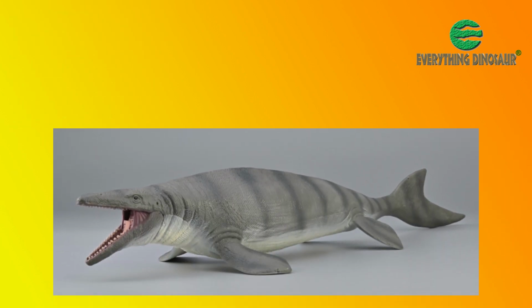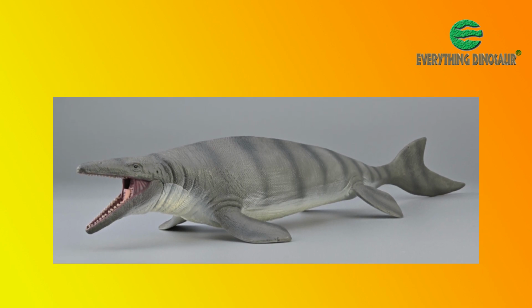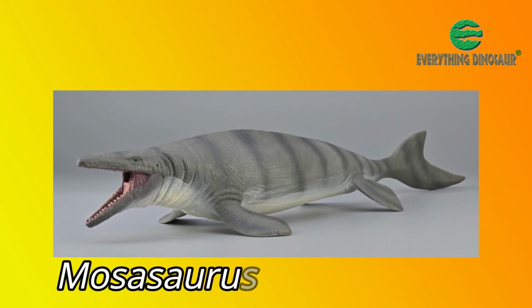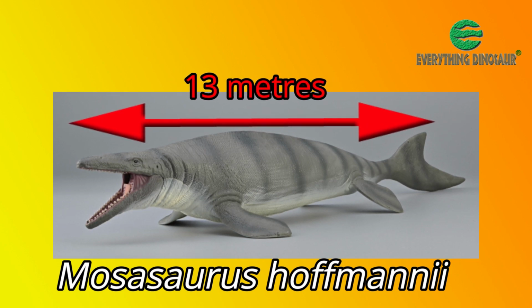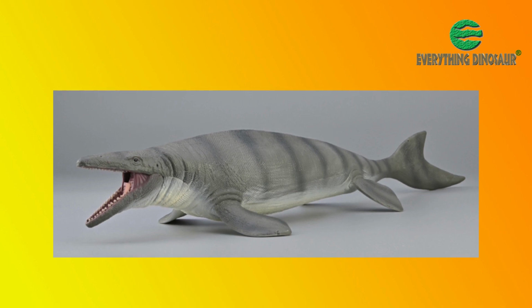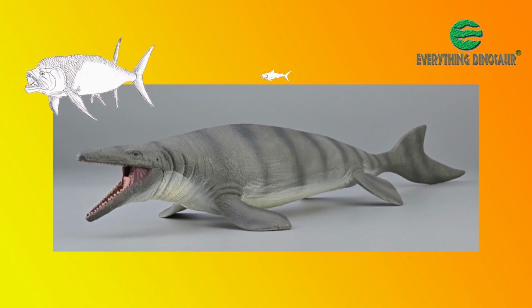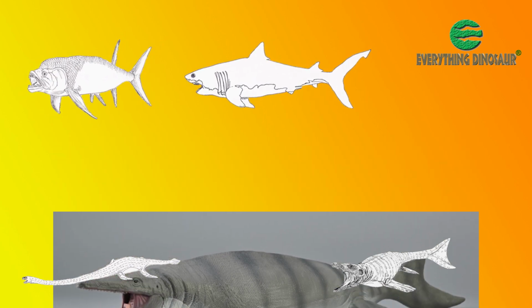Given its size, with most paleontologists estimating that the largest species of Mosasaurus, Mosasaurus hoffmanni, was around 13 metres in length, to perhaps as much as 17 metres long, this marine reptile, distantly related to modern snakes and lizards, was capable of attacking any other animal that shared its marine environment. Potential prey such as bony fish, sharks, and other marine reptiles, including mosasaurs.